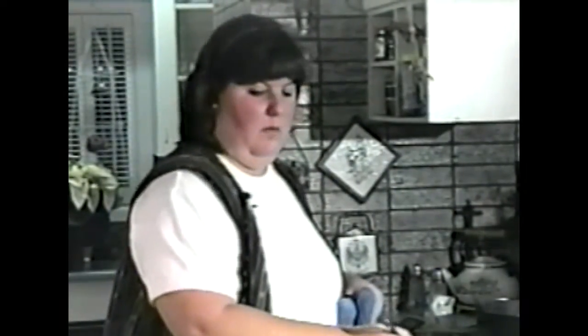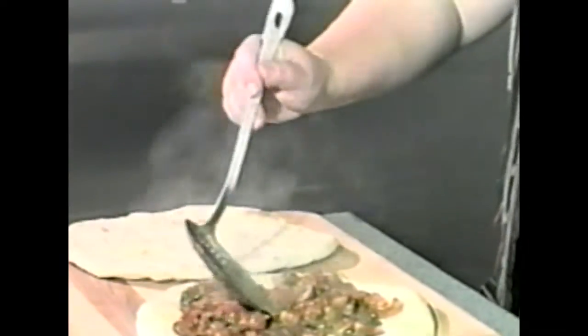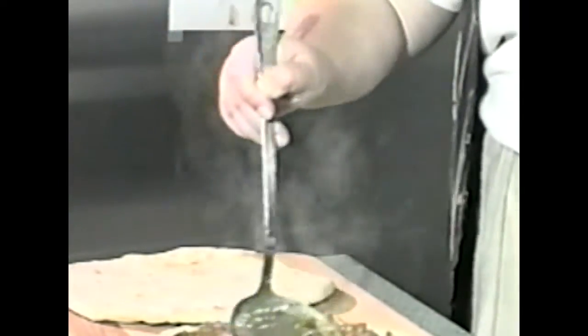See our sauce. This is such a wonderful, lusty sauce. So we'll just spread this out on the pizza crust like that. You don't need a lot because it is so robust and full of flavor. I already have my oven preheated.